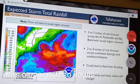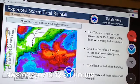Based on these amounts and some of the more vulnerable areas with rains that we've had recently, that could lead to river and flash flooding, particularly the Steinhatchee River that we talked about yesterday, which is one of the more vulnerable areas. Again, these values are going to change because it's still early in the forecast, so please don't be too set on the values that you're seeing here on the map.